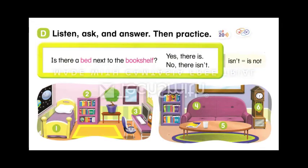Page 49. D. Listen, ask, and answer. Then practice. Is there a bed next to the bookshelf? Yes, there is. Is there a bed next to the bookshelf? No, there isn't. Isn't. Is not. 1. Is there a bed next to the bookshelf? Yes, there is.